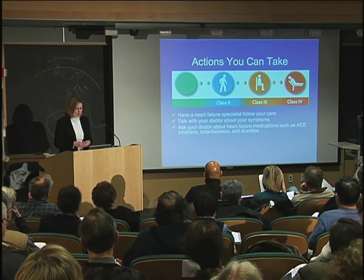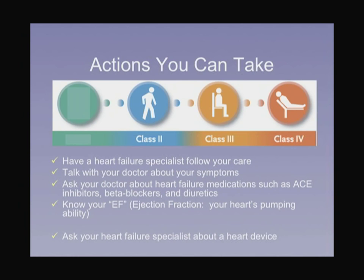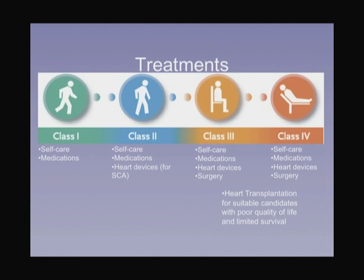And then, if you're not on ACE inhibitors, beta blockers, the diuretics, digoxin, you might want to think about asking your doctor about that as well if you have heart failure. Want to know your ejection fraction. And if you don't have a device and you have heart failure, ask your doctor about heart failure devices. And for patients who have functional class 3 and 4 symptoms who don't respond to medical and device therapy, then they're often suitable candidates to consider heart transplantation or ventricular assist device.